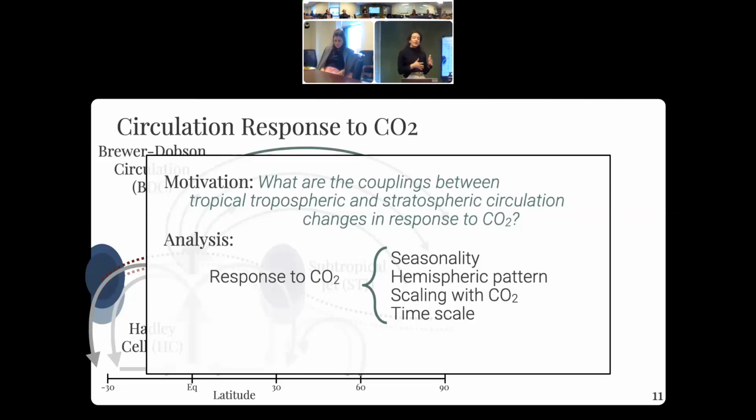And the approach here is that as we look at all of these aspects of response for each feature, if 2 features are well coupled, then they should demonstrate the same patterns across all these aspects. Or otherwise, if 2 features show different timescales of response, perhaps they are decoupled in their response. So today, I'm going to spend most of my time looking at the seasonality and the hemispheric patterns of response. I will also show a little bit of the timescale, but that's not going to be the dominant focus.